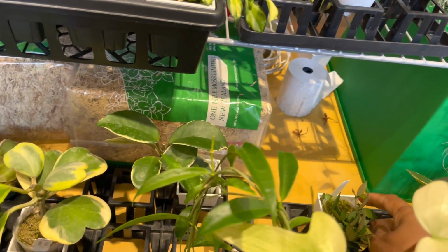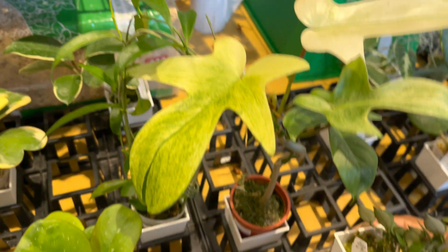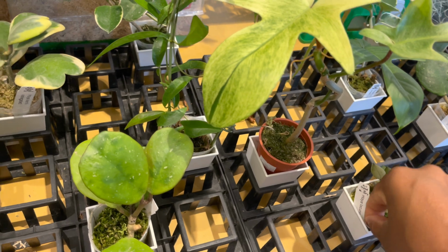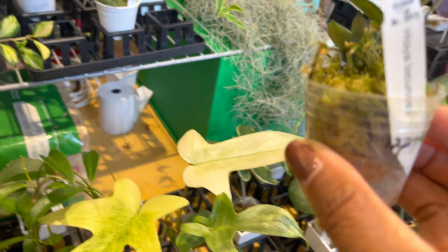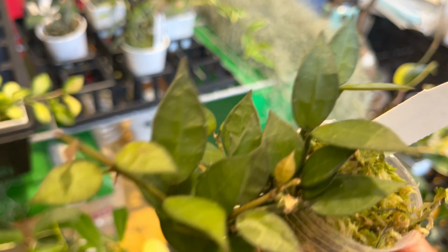This little guy in the back looked quite interesting. While I was taking that out, I noticed that a lot of the spaces were empty, so I can just imagine that this was filled with more Hoyas. I arrived to the show about 2 p.m. It opened at 12, so within 2 hours, quite a bit was sold out.